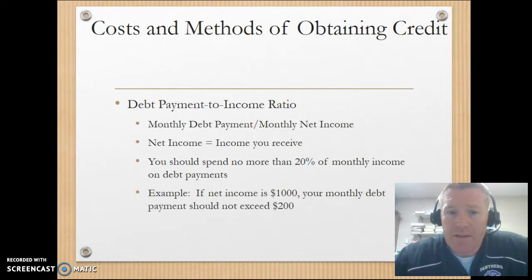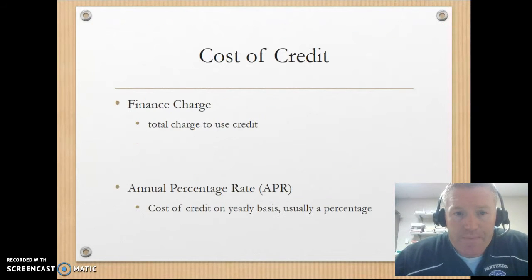Cost and methods of obtaining. There's what's called the debt payment to income ratio. It's a nice equation to know. You will see one of these on your test. What we do is we take the monthly debt payment, how much debt you have, and we divide that by your monthly income. That gives us a percent, and if that is over 20%, we are currently carrying too much debt. We want to see that below 20%. As you see on the last bullet, if we had a net income of $1,000, your monthly debt payment should not exceed $200. If so, you're over the 20% and are beginning to increase your chances of insolvency, which we talked about in week two.